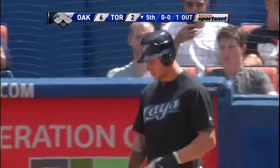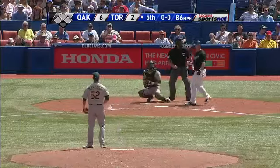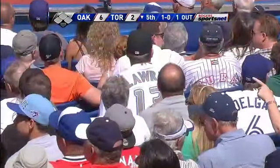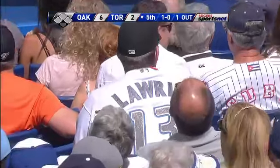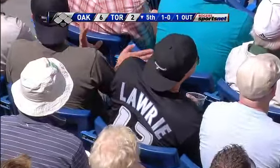Brett Lawrie will bat with 1 out. He struck out on a breaking ball in the third and didn't waste any time getting the Brett Lawrie jerseys displayed prominently right alongside Jose Bautista in all of the concessionaire shops here at Rogers Center. Of course, everybody's been talking about Brett Lawrie since he was acquired from the Milwaukee Brewers in the offseason. It's a pitch inside. I know I've already been hit up for buying a couple of those. Yeah, your boys, I'm sure, want to have Lawrie jerseys, right? I think the young fans certainly have been enamored with the energy of Brett Lawrie.